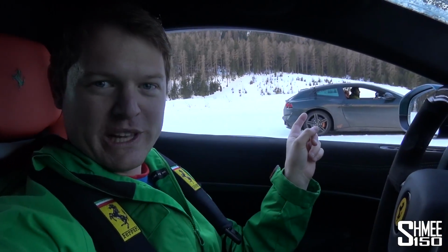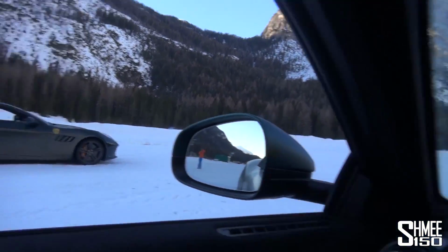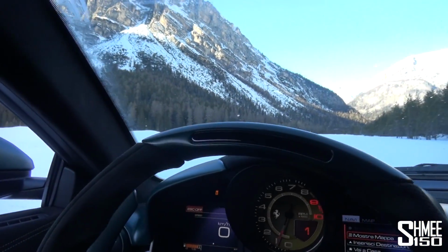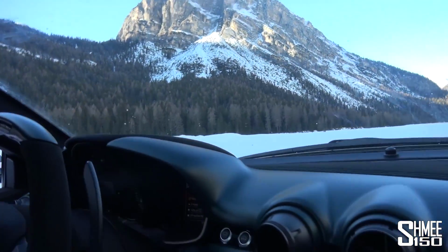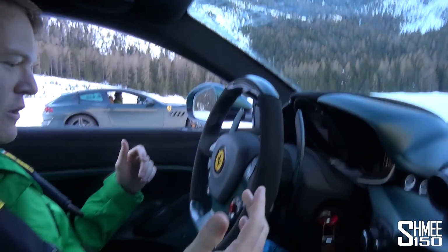It's time for a little test. Rear-wheel drive, all-wheel drive, runway with snow, and he's probably going to pull away massively. I'm in the TDF, of course. Lusso next to us. But let's just see how big the difference is. So I'm going to pass this camera over there, and then it's going to be time to experience this.